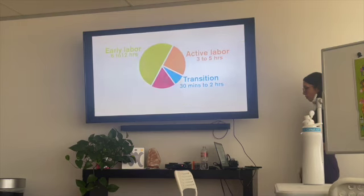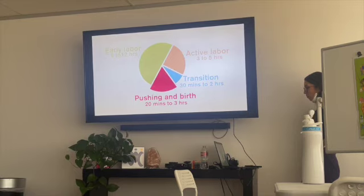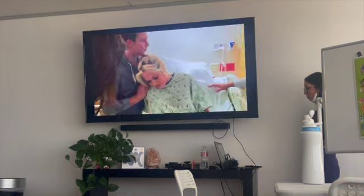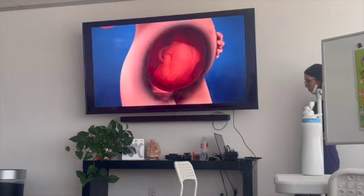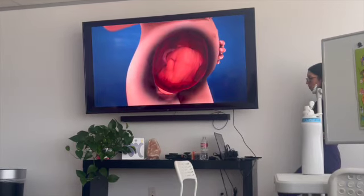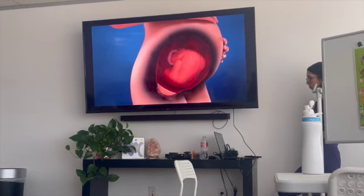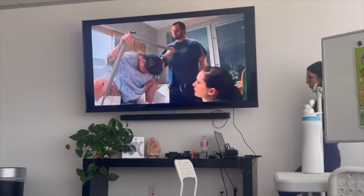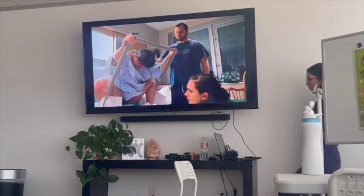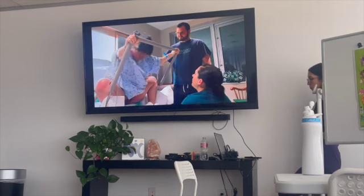The time it takes to push and give birth to your baby can last anywhere from 20 minutes to 3 hours or longer. At this point in labor, the top of the uterus is very thick and pushes on the baby with each contraction, helping the baby to move through the pelvis. Pushing in an upright position helps this process along and uses gravity to its advantage.